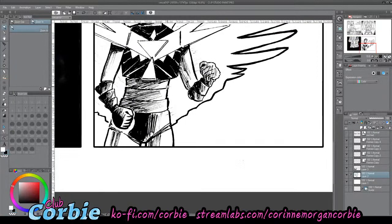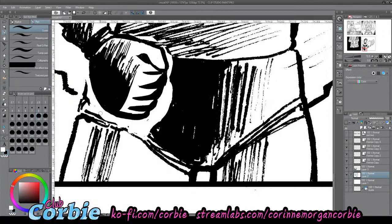And then we can start to add in a lot of the surrounding detail that we've erased as well. We're going to keep a little bit of white around it just to keep everything clear.